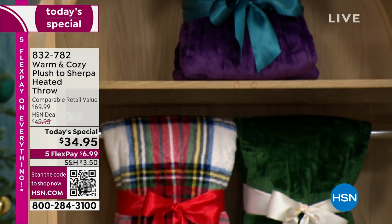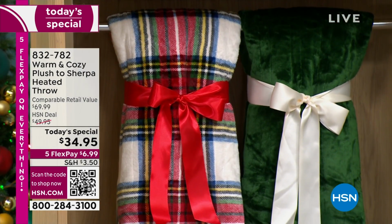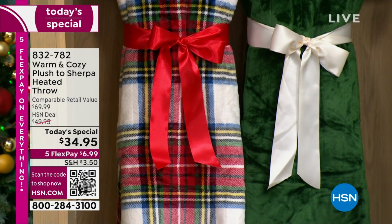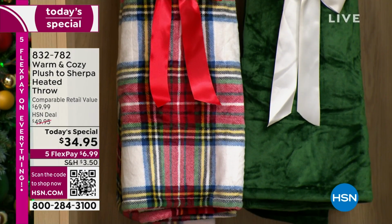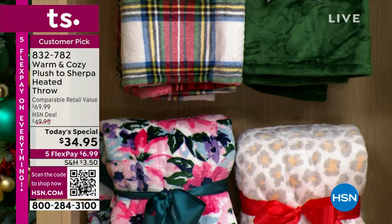Looking at the final colors that we have: that holiday plaid, that beautiful rich emerald green, a floral, a neutral leopard, and then the plum that we saw. So we're down to the final colors. We've sold out of 3 so far.